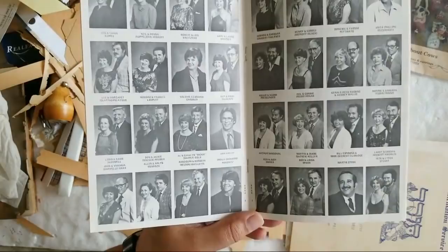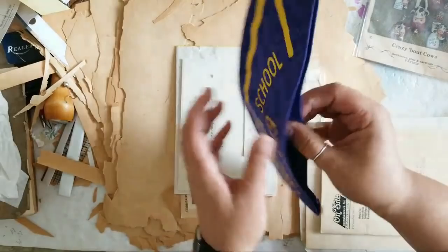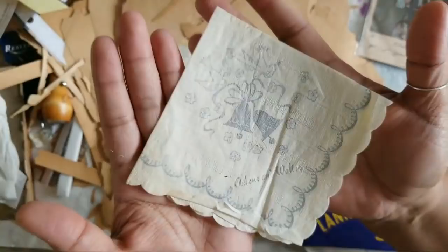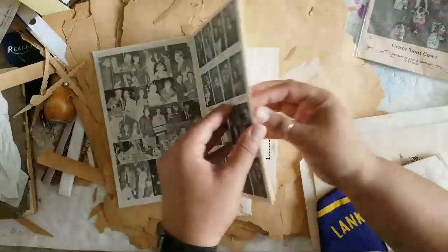I gotta readjust here. Okay. This is her hat. Yeah, I believe that's a hat. Oh yeah, it goes like show. That's so personal. Arlene and Walter. Napkin. Where's Arlene? I know. Oh, let's see where she's at, if she kept the same last name. Is there an index? Yeah.